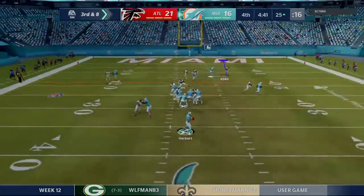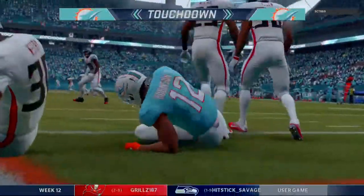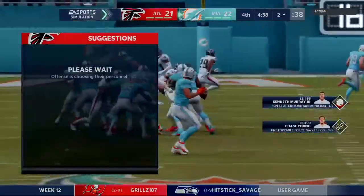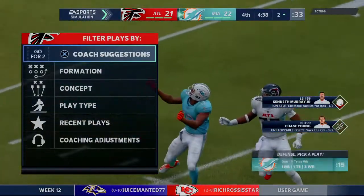Going to throw on 3rd down with Herbert. And he'll take this into the end zone for a Dolphins touchdown. Allen Robinson. Okay, his 2nd touchdown of the season. And the Dolphins have taken the lead here in the 4th.